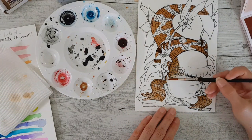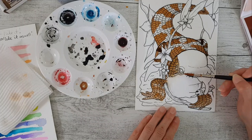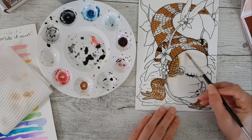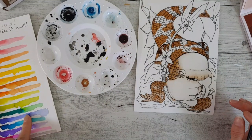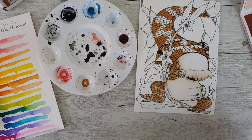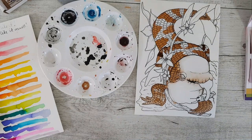Might even pull some of this color down and around here like this to give a sort of real gradient. So next I want a little bit of a really sort of tan color. How am I doing that? Let's go a gold ochre. Let's see how that looks.